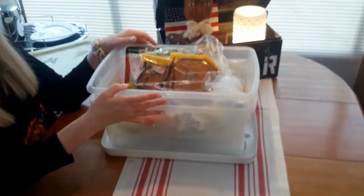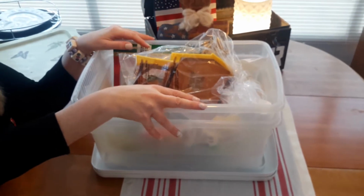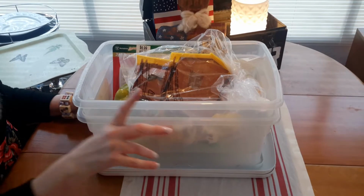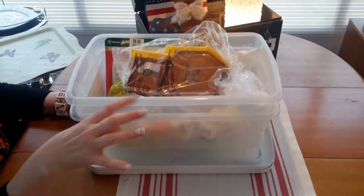Hello, I have a Value Village haul. I donated like 6 bags of stuff, so I got a 30% off card. Then I had to go inside and I returned the Ray-Ban busted eyeglass case and got an exchange.